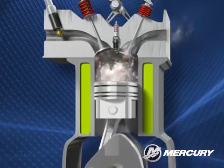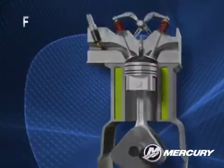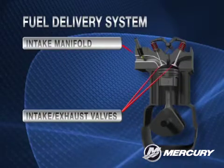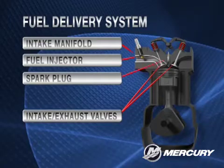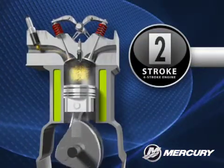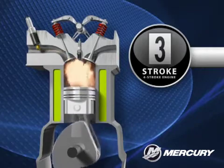This creates expansion inside the cylinder. The fuel delivery system consists of an air intake manifold, valves, and a spark plug. A four-stroke engine is called a four-stroke because 4 up and down motions are needed to complete the cycle.